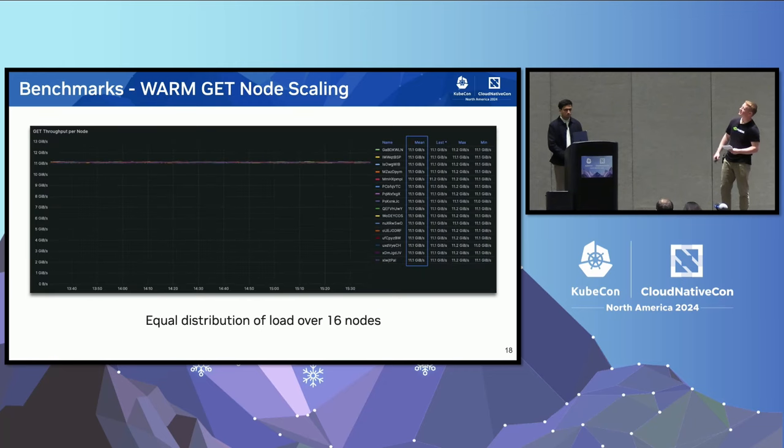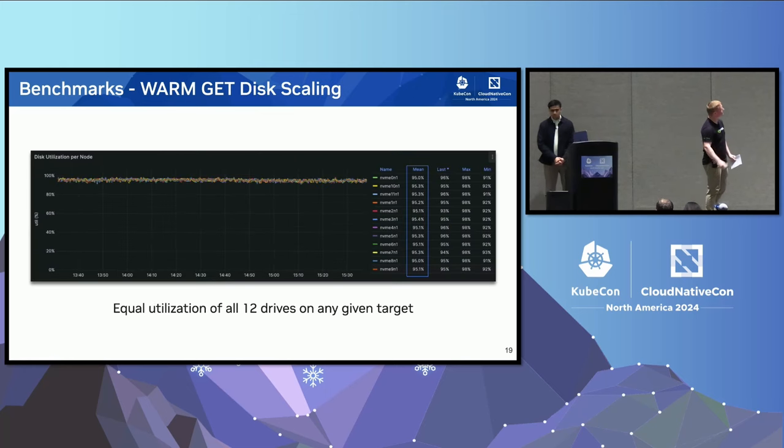Oh, and one more note about this. You'll also notice really stable performance numbers throughout the whole run. This was over a couple of hours, and you don't see any big spikes or drops because all of these clusters are able to continue to provide that throughput. One other important feature, right, is the individual targets, so that they can scale with the disks you add. Here we saw, I believe, 12 drives per node, and because all the objects are stored across all of the different nodes, they're all at about 95% utilization because they're all serving different objects.